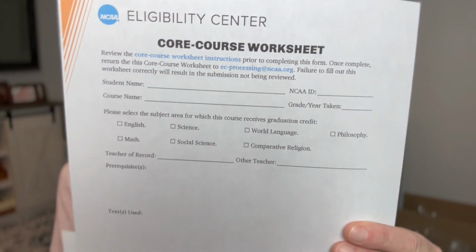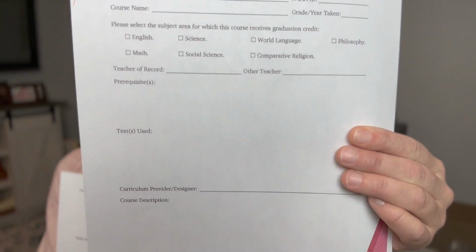You also don't need to include it for fine arts classes or for things like PE, health class, things like that. So just for the core classes, which ends up being quite a bit when you think about it, because most of our kids are doing at least English, science, math, and probably some sort of history class every single year. And you have to have a separate core course worksheet for each one. So you could potentially have dozens of pages to fill out here.